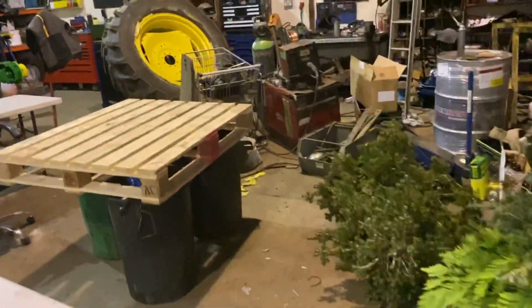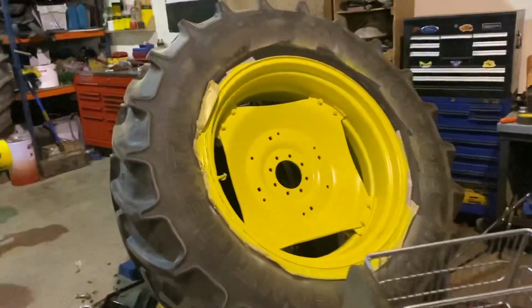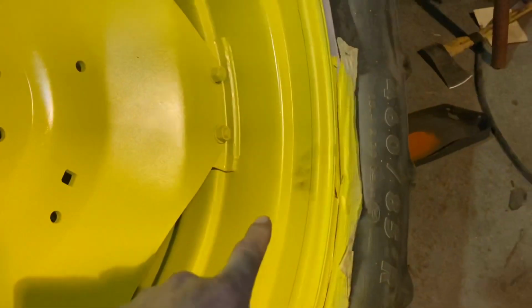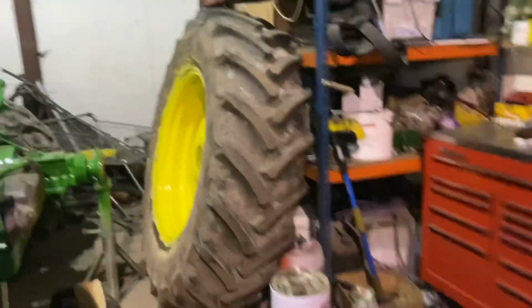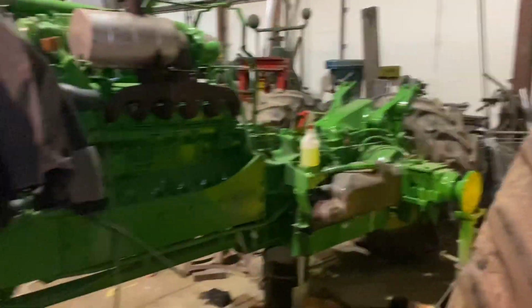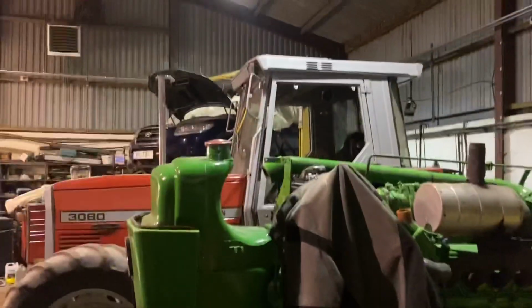Adam's wheels are pretty much ready to go on. All yellow with a mucky handprint. The other one's over here. We're going to put them back on this, and then we can move it around and get it out a bit and work on it easier once the Massey's out of the shed.